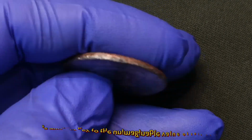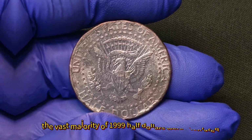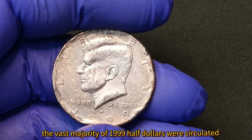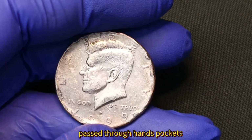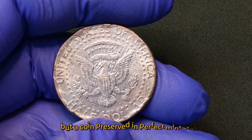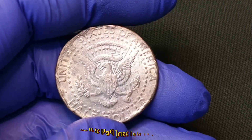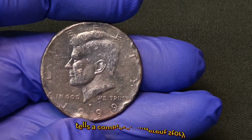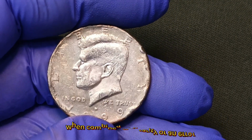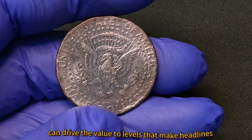Condition is another key to the unimaginable value of this coin. The vast majority of 1999 half-dollars were circulated, passed through hands, pockets, and cash registers until they became worn and common. But a coin preserved in perfect mint state, its surface untouched and its luster shining as if it had just left the presses, tells a completely different story. When combined with rarity or an error, such perfection can drive the value to levels that make headlines.